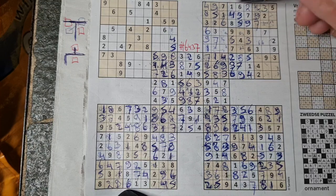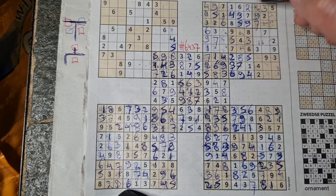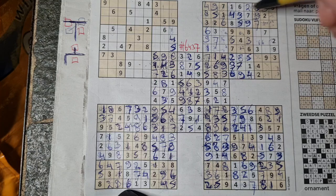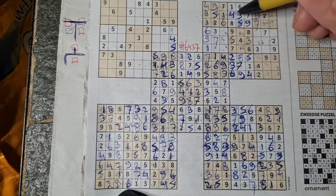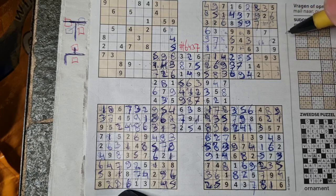1 box left in the first row for the numbers, the 1, the 2, 3, the 4, the 5, the 6, the 7, the 8 is missing. 1 box left in the second row for the numbers, the 1, the 2, the 3, the 4, the 5, 6 is missing. 1 and a 4, okay.